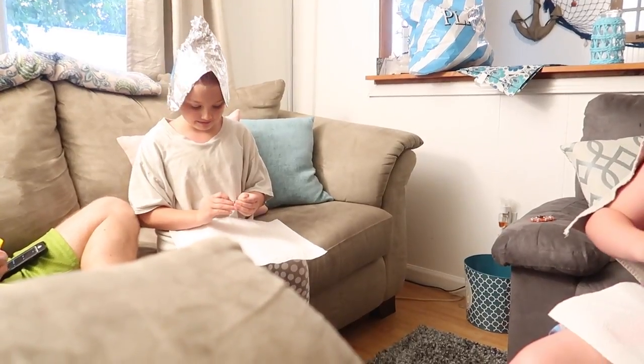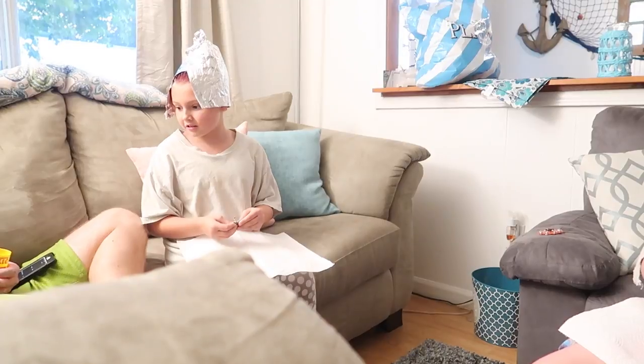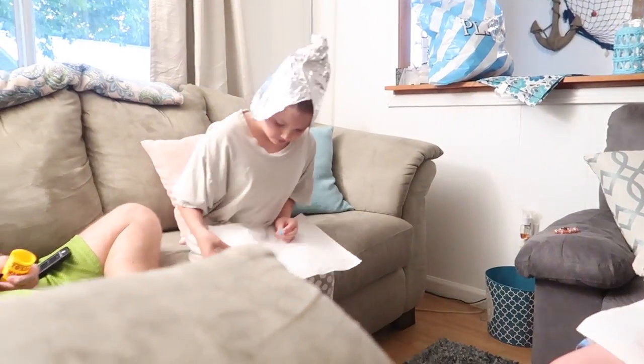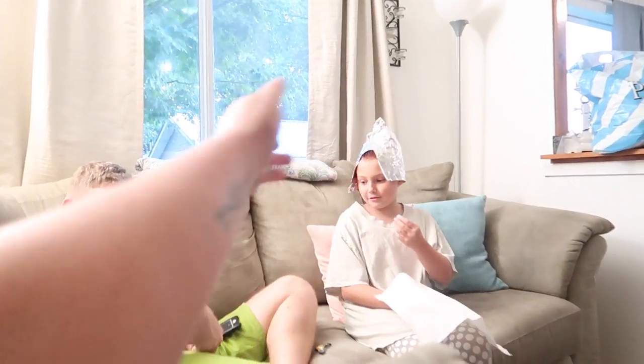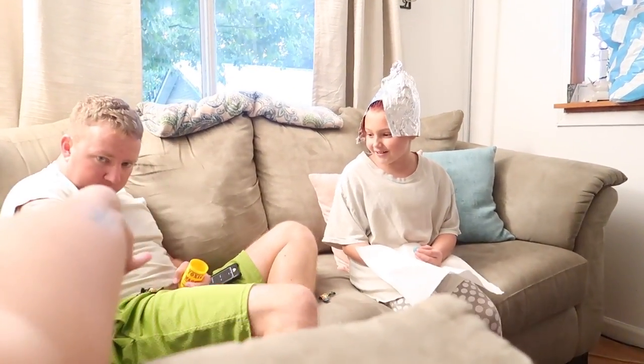Oh, no. Is there a cherry? What is there? I think it was one red one. Blue raspberry. Blue raspberry. Oh, I have blue raspberry. Dad, what are you going to choose? Apple. Apple. Dog, you can't have this.